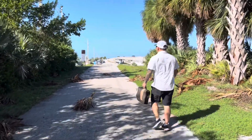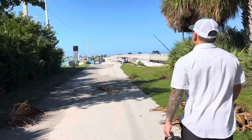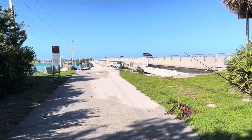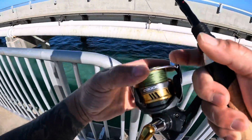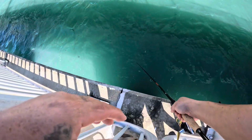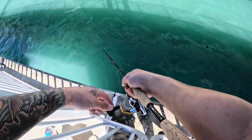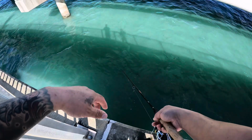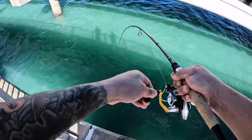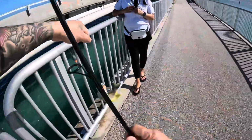The weather's been crazy the past couple days and all of our excursions got canceled. So today the sun finally came out and we are going to try to fish off the bridge. So wish us luck. Blue striped grunt.